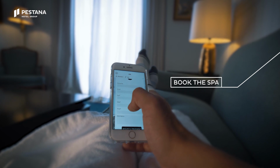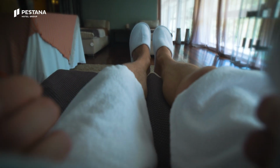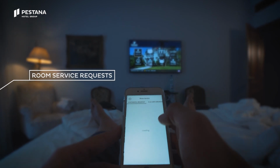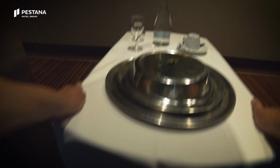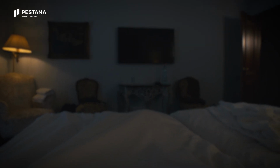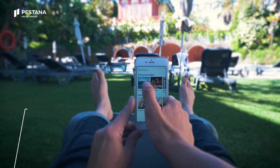Relax. All our services are available at a simple touch on your mobile phone. With access to thousands of national and international press publications to keep up to date with the latest news.